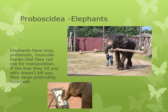Proboscideans, like elephants, have a very long prehensile muscular trunk that's used for manipulation. These guys are not creatures you want to mess with. They are much, much stronger than you, much, much bigger than you, and they carry grudges. Yeah, they are very intelligent creatures. People, though, really begin to get emotionally attached to them and forget that they're animals. So, although there was this one story.